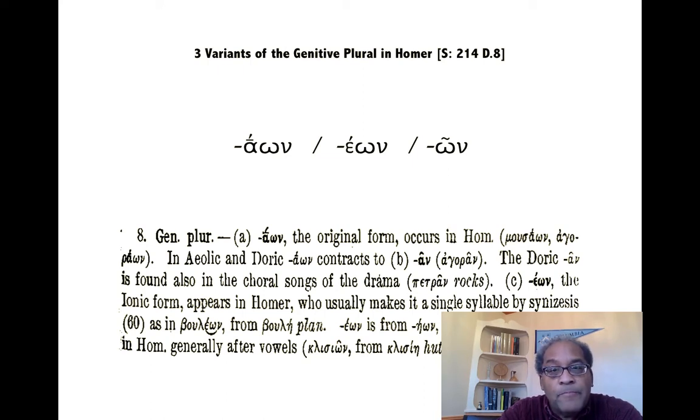Okay? And so, Smyth at 214D8, he breaks it down and gives you the dirty details of this, explaining that aon was the original form, and it occurs in Homer in words like musaon, the muses, or agoraon, marketplaces, okay? And the Aeolic and Doric form contracts to agoron, that doesn't concern us, but go to C, eon. This Ionic form appears in Homer as well, who usually makes it a single syllable, buleon, from bule, plan, okay? And then finally, you have on, the most common form, in Homer, generally after vowels, klision, from klisie, hut, okay? And these are the huts of the Achaeans that are set along the shore among their ships.